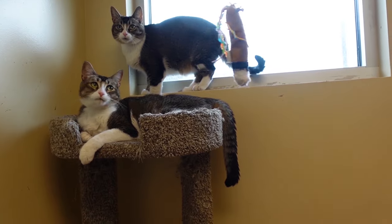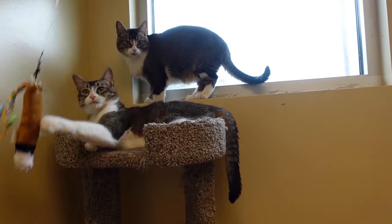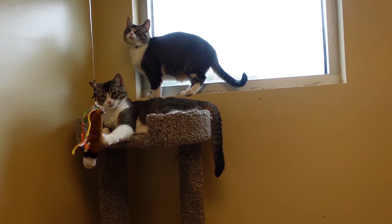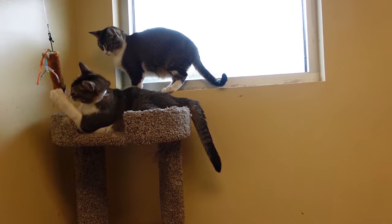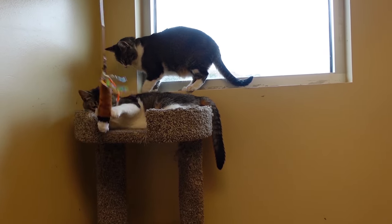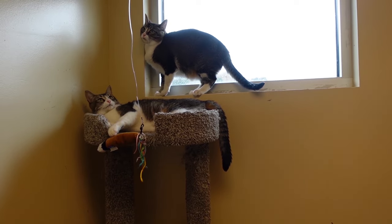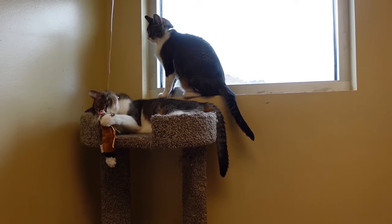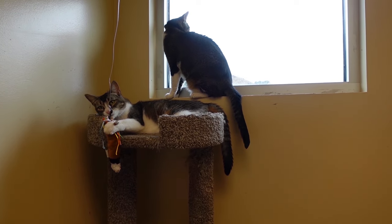Do you want to play with a toy? Oh, yes, you do. The kitty wants to play with the cat toy. You can call these cats cats, or you can call them kitties. Kitty is just a fun word for cat.